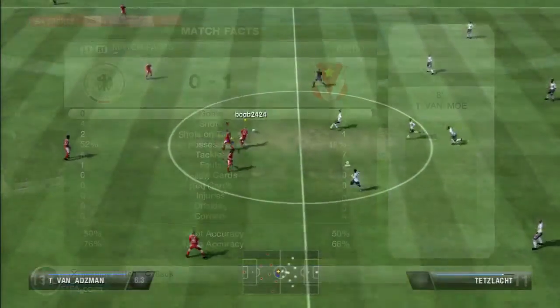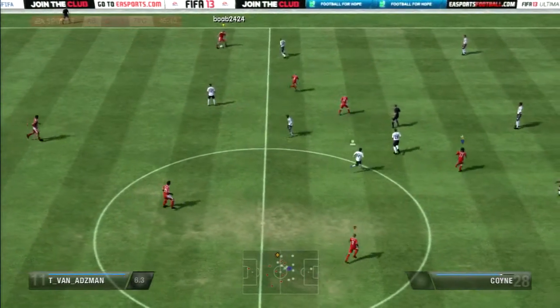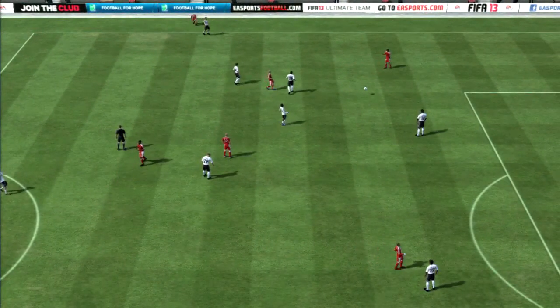And here we go, the referee's blown his whistle, and we're off for the second half. Pass was a good idea, just the execution that was wrong.